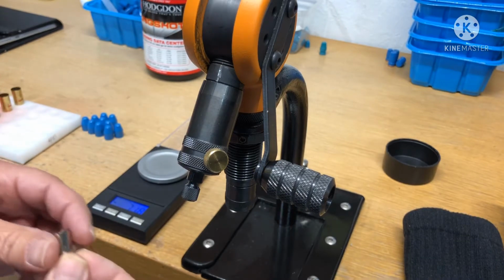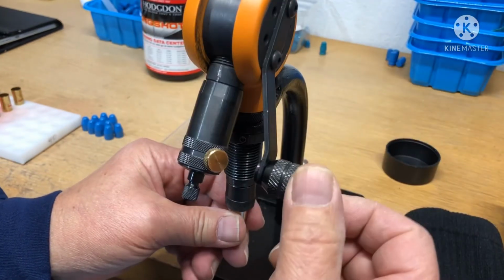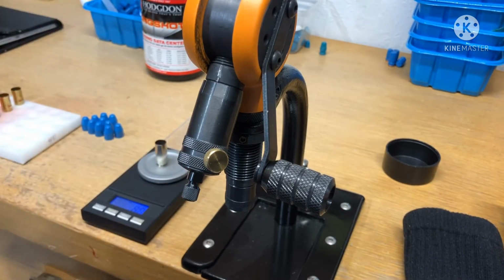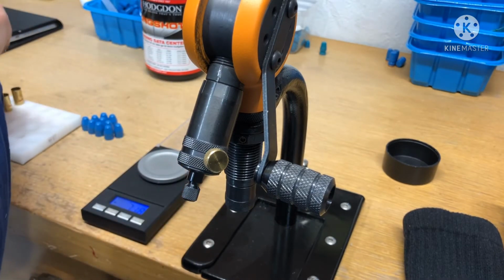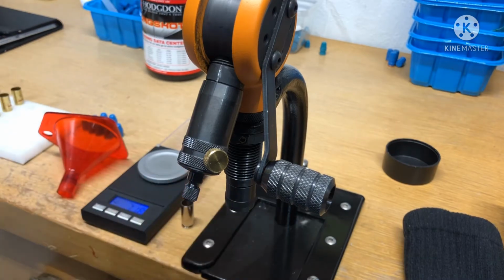The other thing is my brass isn't new, and it would be a good idea to use new brass for testing this, but it's not. Okay, so there's my maxes, and then I'll decide what to start with.